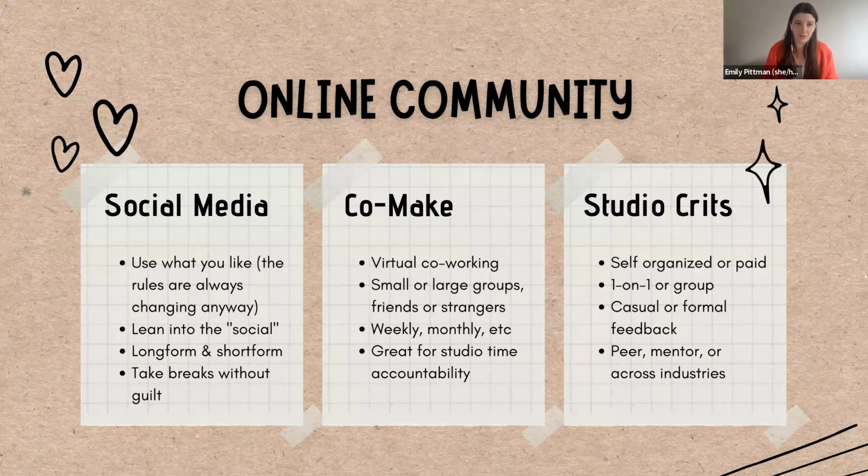I have a couple that we meet monthly, and the only goal is that you check into the call and you just make whatever. You don't even have to share what you're making. Sometimes you chat. I have a group that's with friends, so we chat. I have a group that's with artists from whoever wants to arrive. And they can be so great for accountability, and studio time can get lonely.